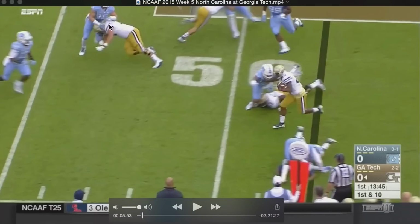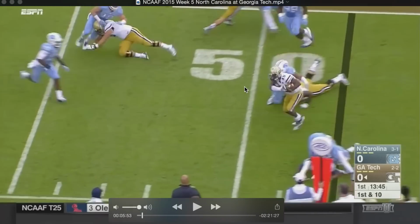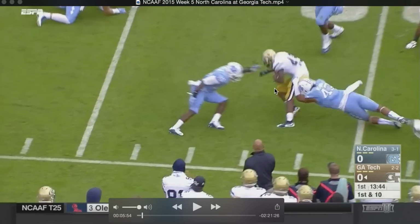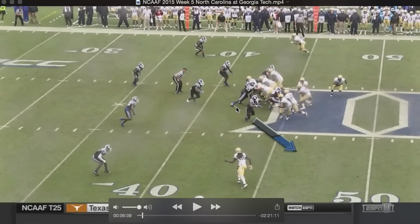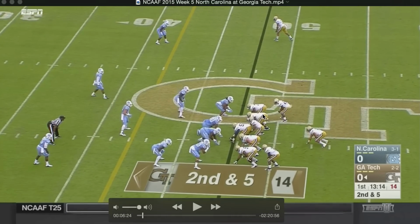We're getting some great blocks. This block right here opens the hole, but we're just not able to get away from him. Of course, Lynch does slow down a little bit here. There's really nowhere for him to go. I think he was going to try to cut back to the inside. All right, so let's get to the next play here. Nothing really to talk about. They're set up.